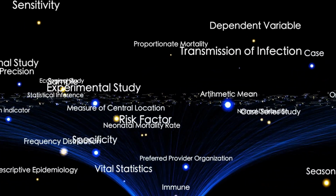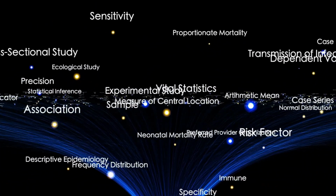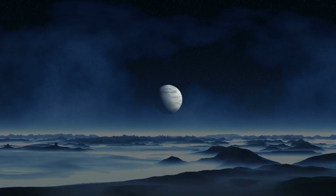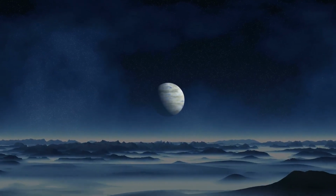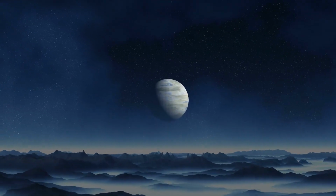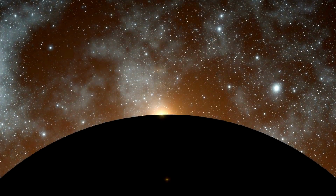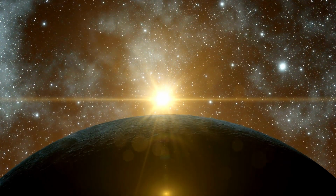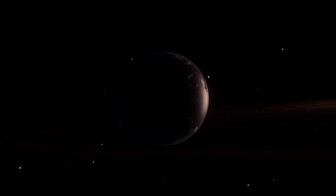But Proxima b isn't just fascinating because of what we know, it's even more intriguing because of what we don't know. The recent detection of a strange, structured light pattern coming from the direction of this planet has reopened a question humanity has asked for generations. Are we alone in the universe? The signal isn't random static.